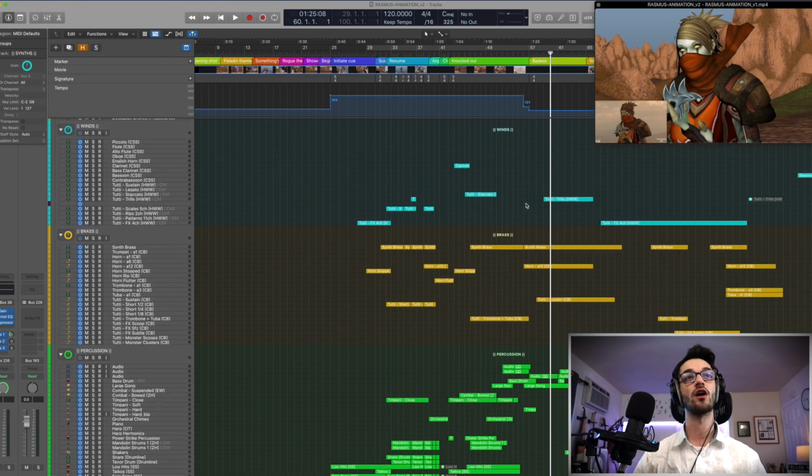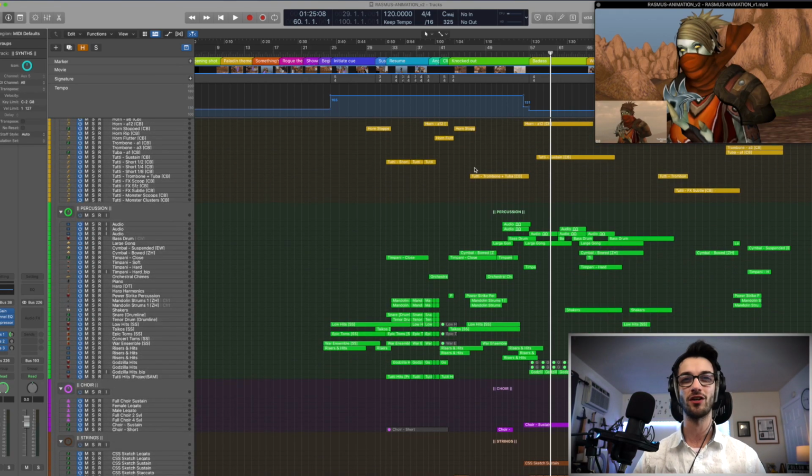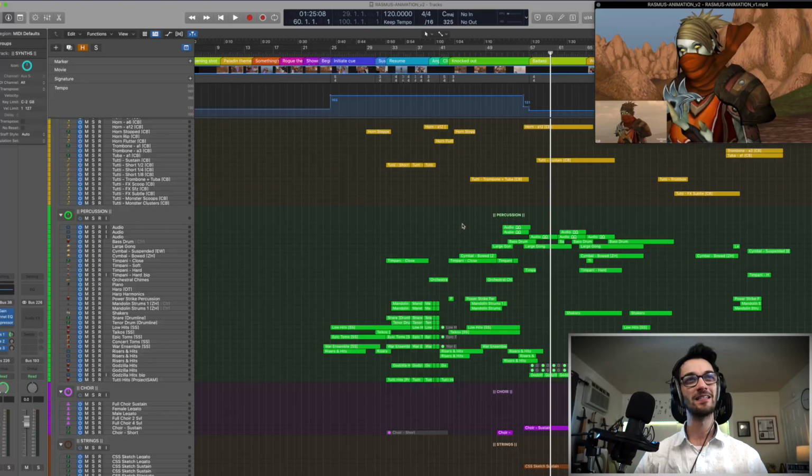That's also when we introduce our 12 French horns in a really low register. Would probably be impractical for real players, but who cares for virtual instruments. So 12 French horns and a male choir.